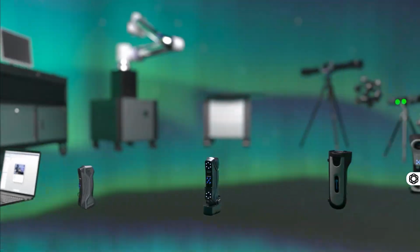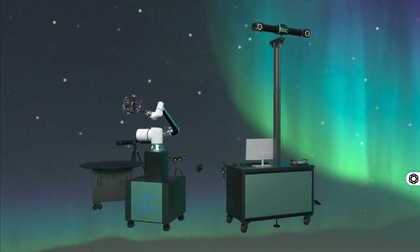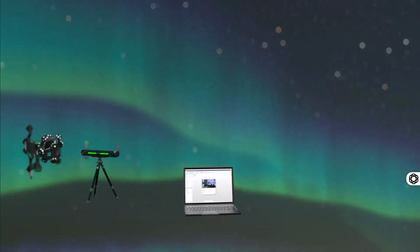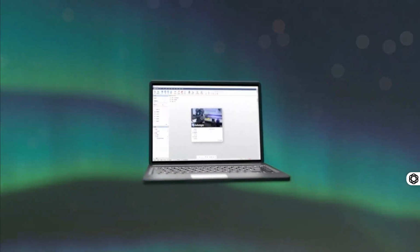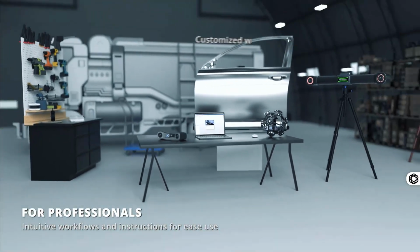It is aimed to incorporate all the advantages of our 3D software to power the full range of our 3D scanners. Beginners will find it easy with linear workflows. Professionals can easily handle tasks with the simple interface.